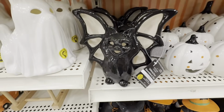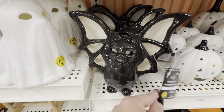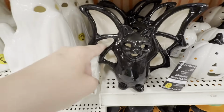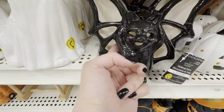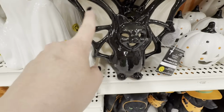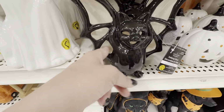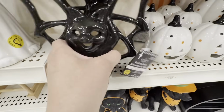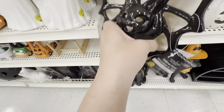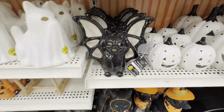I love the simplicity of it, and of course the color scheme. Now this guy is one of the pieces that I really wanted to see in person. This is $19.99 for this little bat. Ooh, so it has holes in here. So it goes through and the light's in the back. But I thought this was a solid piece, just painted white. Well, it is painted white, but it's hollow. The wings are hollow. Trying to speak here. I'm just so excited. So he's $19.99 and I just love him.